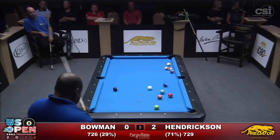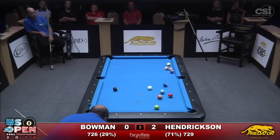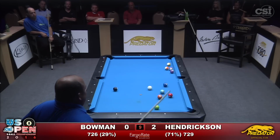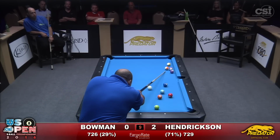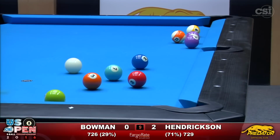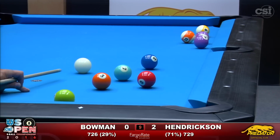Oh, I tell you what he's going to do. He's going to shoot this with a little bit of speed and get the 12 ball off the rail. He's not going to hit it real soft. He could if he wanted to and follow. Is that the 13? Right. And get behind the 12 for another safety, if he chooses to. He's got a lot of respect for Jesse Bowman. He's trying to run out. Yeah, he doesn't want to get in a safety battle with this young man.